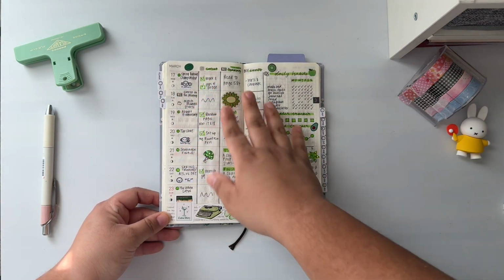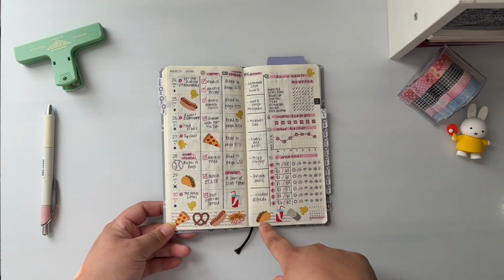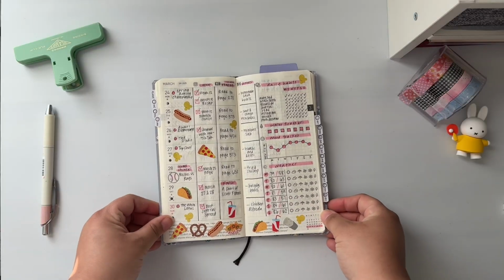This was St. Patrick's week. Again, very green. And this is the last week of March, and I did this fun food theme. These stickers are from Pipsticks, so very cute. And that's pretty much it for my weeks.